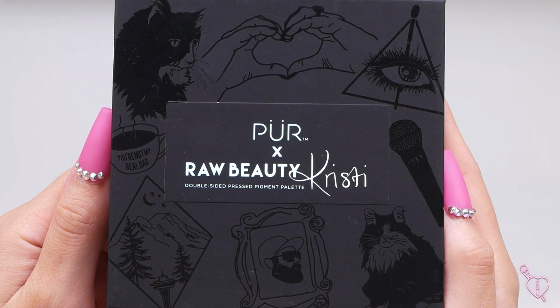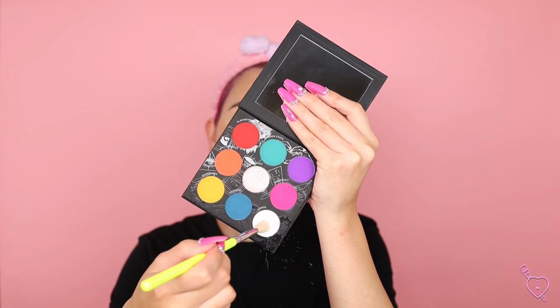Now let's go ahead and move on to the colorful side. And this one has chrome letters. So for the colorful side, I'm actually wearing the look that I created. So a little spoiler right here, but I first started out with the color Lumos, I think is how you say it, which is the white in the palette, and oh my gosh, I was not expecting so much pigment.